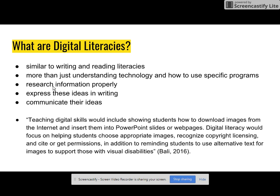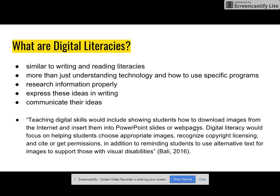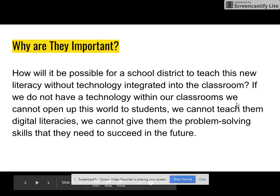Here's just that research, but these were things that have always been important. The change is the idea of how to use technology to support that and how to problem solve with technology. Even things like knowing what images to use, knowing copyright things, citing, and just the idea of how to do this efficiently using technology.